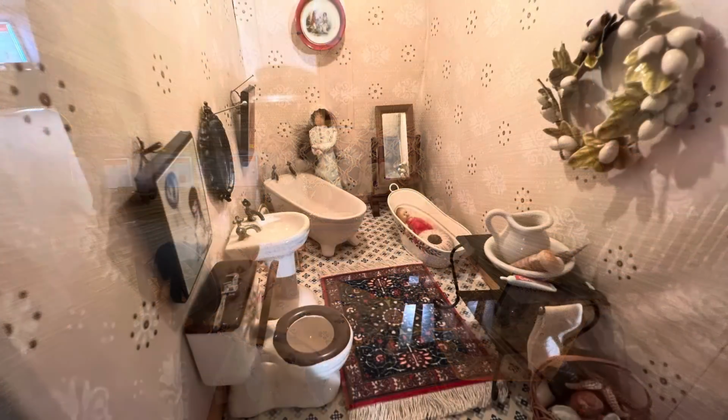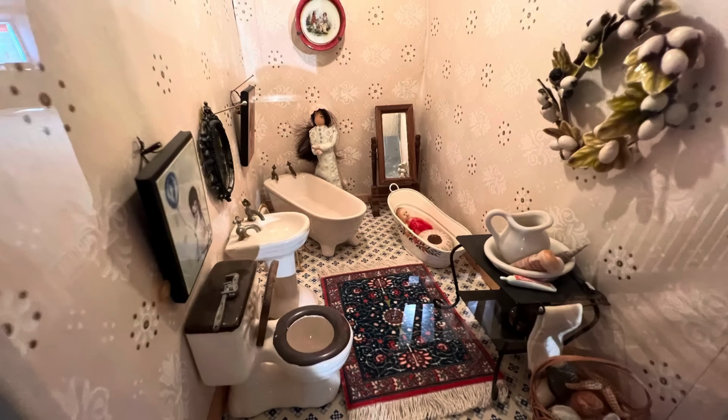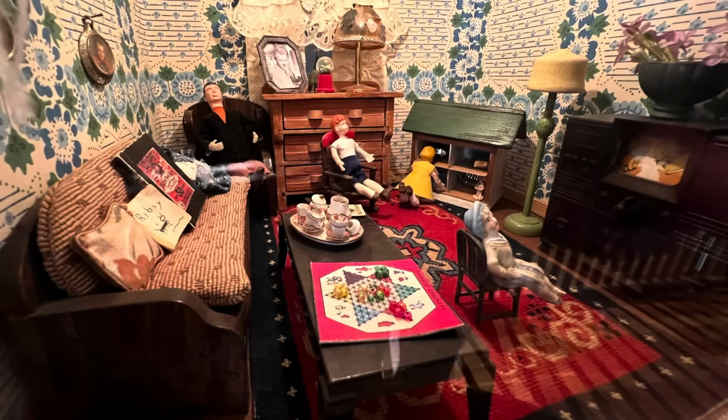Some of my favorite things about the dollhouse were that the bathtub had a baby in it and that the living room had its own dollhouse within the dollhouse.